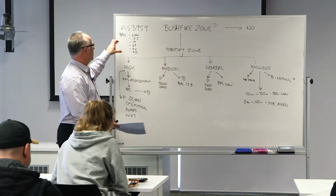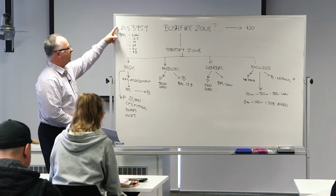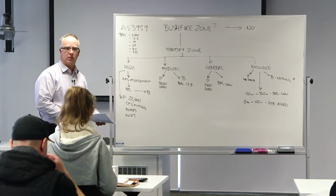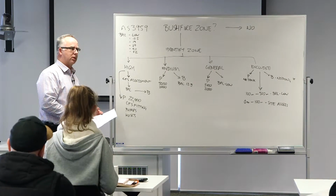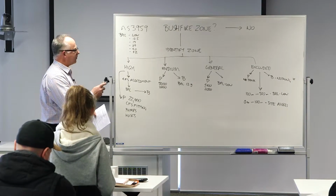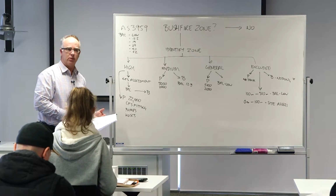So with the actual construction details for the house, that has actually got a lot simpler. There is an Australian standard, 3959, which runs through how you build your house to make it resistant to bushfire. Again, I'm not going to say bushfire proof, that's exactly not what we're trying to say. And it's all to do with preventing sparks and things getting into the building.